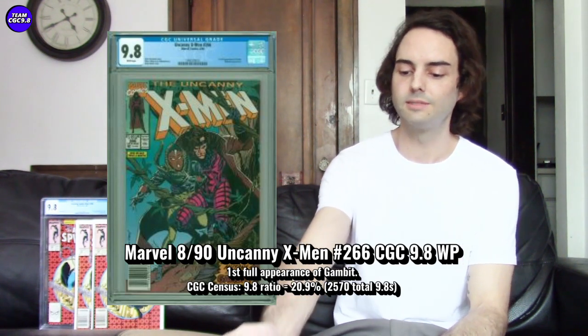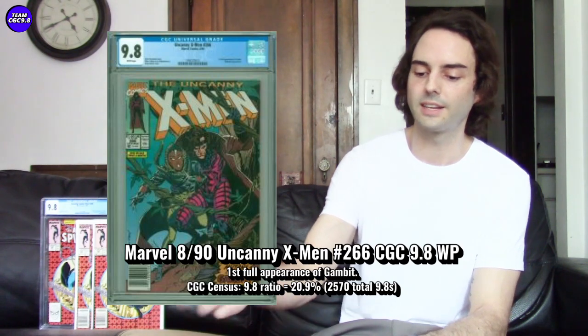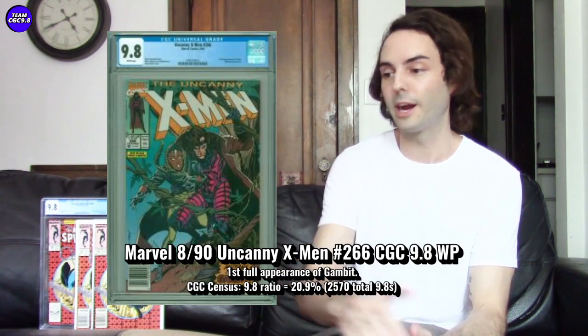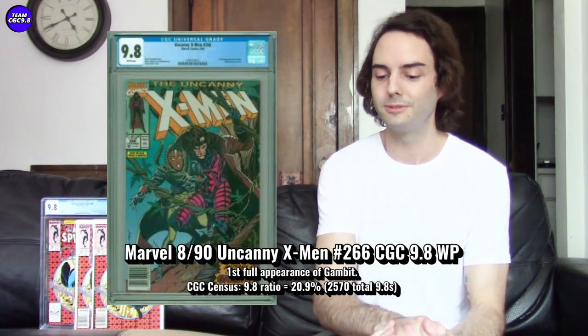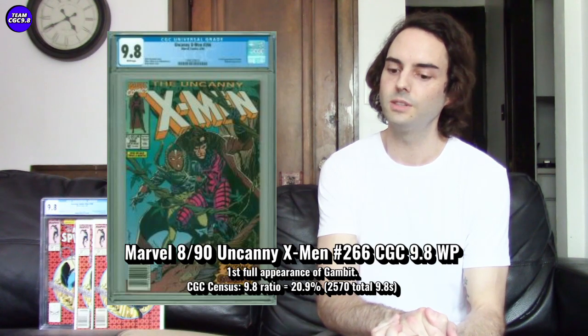And yeah, this is one of the rarer ones from the early 90s as well already, not including just the newsstands, with the direct and the newsstand. So to make it even more rare with the newsstand version kind of makes sense too, in my opinion. So about 308 though, we'll call it, for X-Men 266 in the newsstand. First full appearance of Gambit.